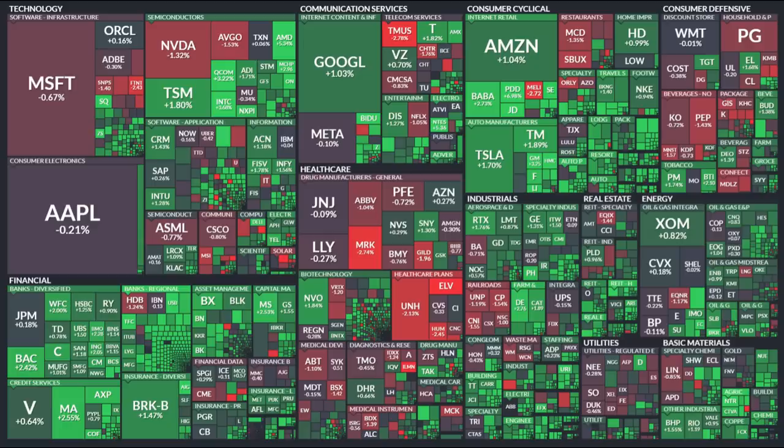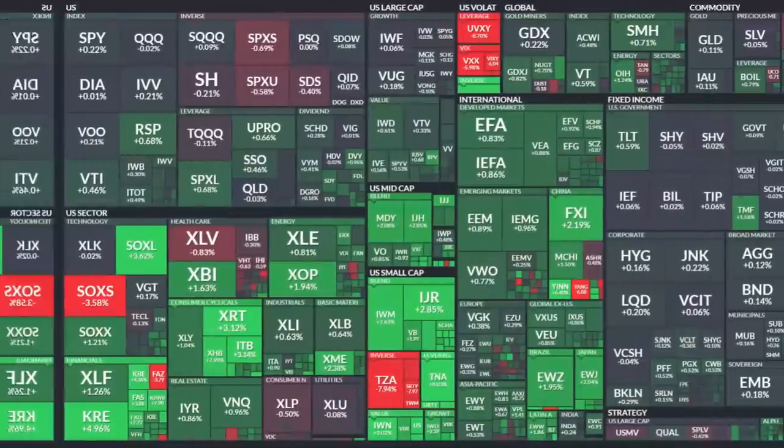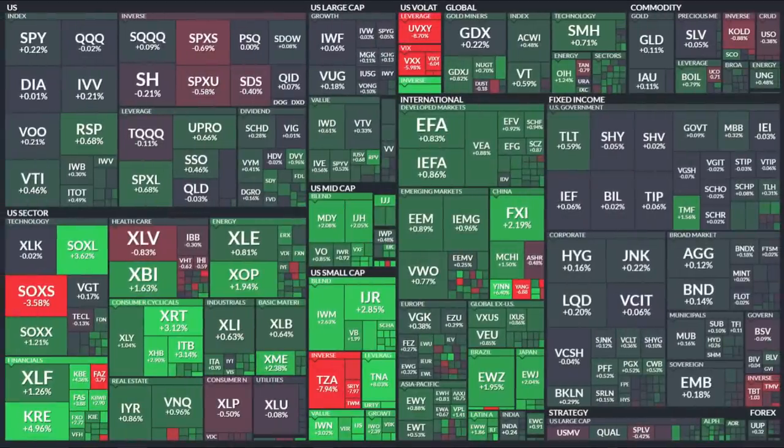When we look at the heat map for the ETFs, what do we see here? Much better breadth. We see the IWM small caps leading, while we see large cap growth lagging. We've also seen mid caps and value stocks participating. That's very good. And we see the XRT, for example, retail, up over 3% for the day. We see the KRE up almost 5% for the day. XME up about 2.5% for the day. The oils are up. So what's not to like here?